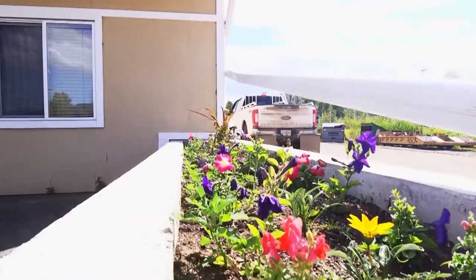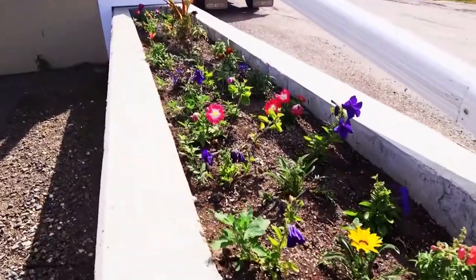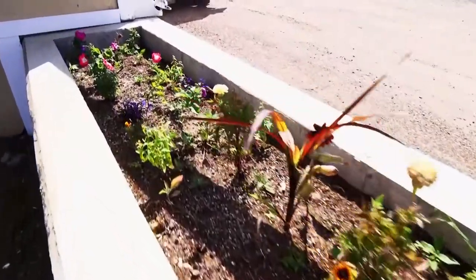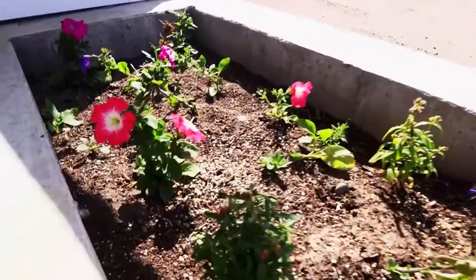Chetwynd is filled with beautiful gardens, and the industrial side of Chetwynd is no different. Dusco Construction makes sure every year that their business has beautiful flower boxes. We talked to Marcella Barrington about how Dusco plans their beautiful garden every year.